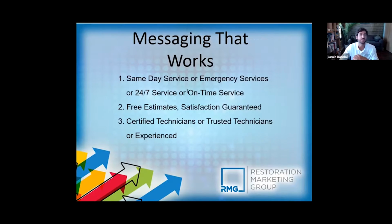So I kind of mentioned some of these. So, just a few tidbits that we see a lot that seem to work. I mean, let people know same day service 24/7. A lot of these are pretty common. You guys might already be implementing these, but we still come across sites all the time that don't.